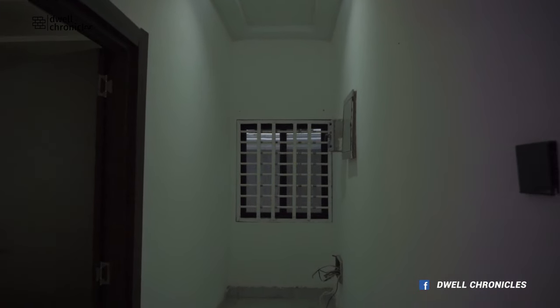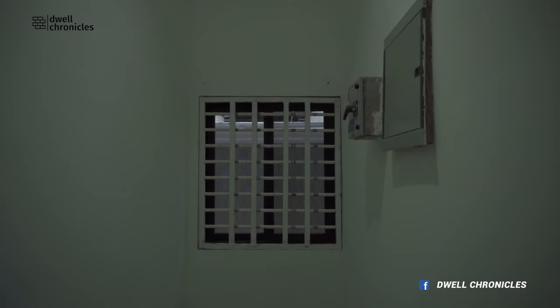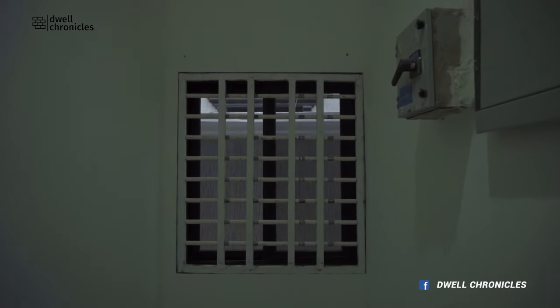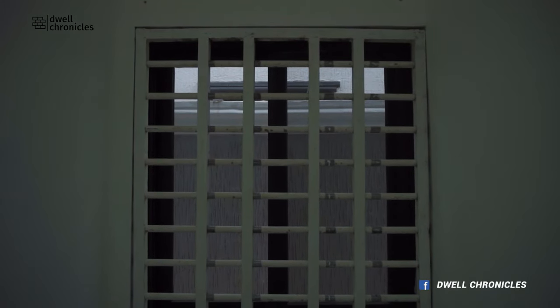Now, the glass work done, we have this metal support inside the property to give you a blend. Some of you may find it a bit weird, but Charlie, this is how we live in Ghana or in Africa. So this is what you have.